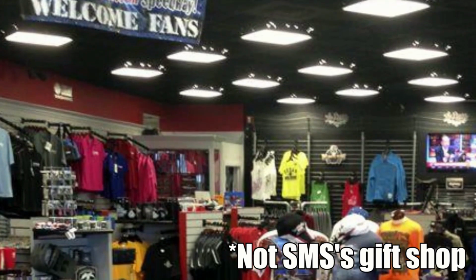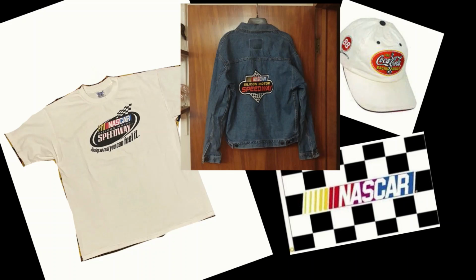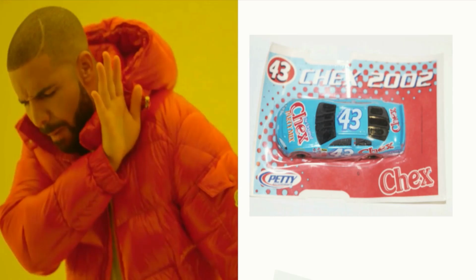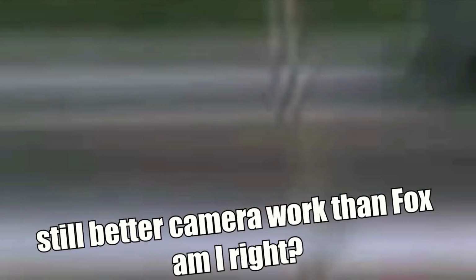Once you're all said and done with the simulator, you can head over to the merch store and get some really cool merchandise, like t-shirts, hats, flags, jackets, and of course everyone's favorite thing, diecast. And I'm not talking about the puny stuff you get at Walmart, no, I'm talking about the action of the Team Caliber cars. I think I can safely say that half of my original diecast collection came from Silicon Motor Speedway. Of course now they're all beaten to a pulp and the cars I keep in perfect condition are from eBay, so meh.